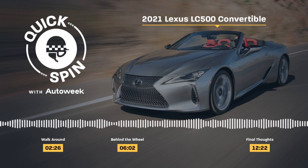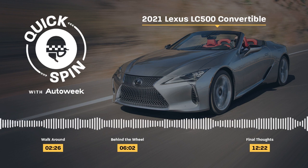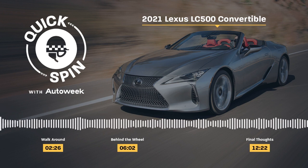I think I get into this a little bit later when I'm driving it. But the thing is, it's not a crazy quick or crazy fast vehicle, but whatever speed you're going, you will have a smile on your face as you are going that speed.